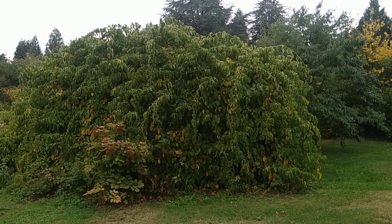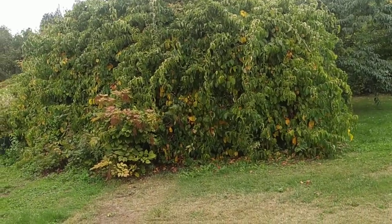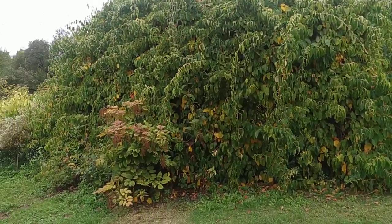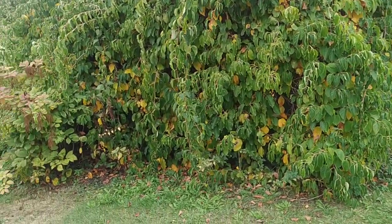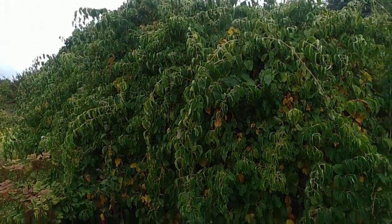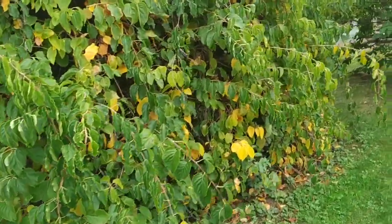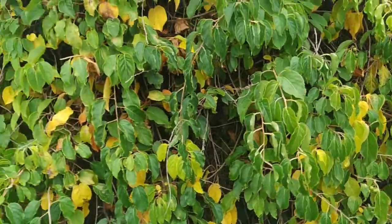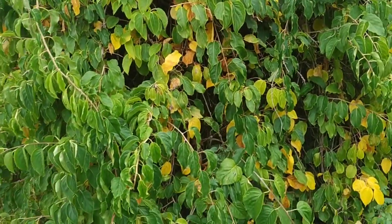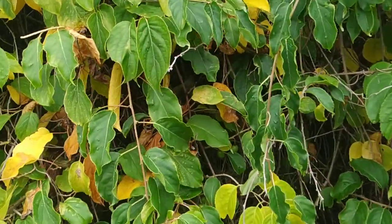Hi folks, this is all the fruit, and this enormous shrub here is the kiwi berry, Actinidia kolomikta. Actually, I remember this shrub from almost 20 years ago, and back then it was overgrowing a little tool shed. Well, it still must be somewhere in there, so this kiwi berry basically ate a tool shed.